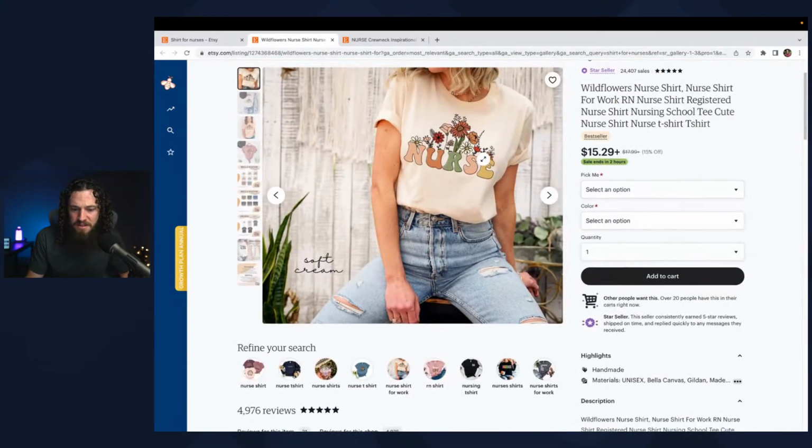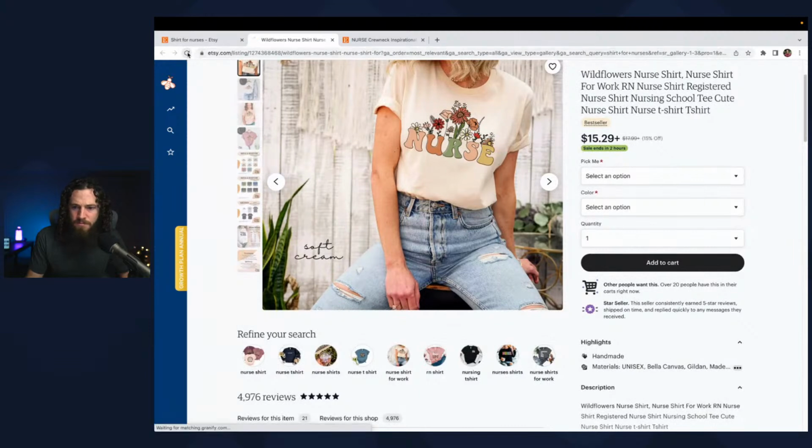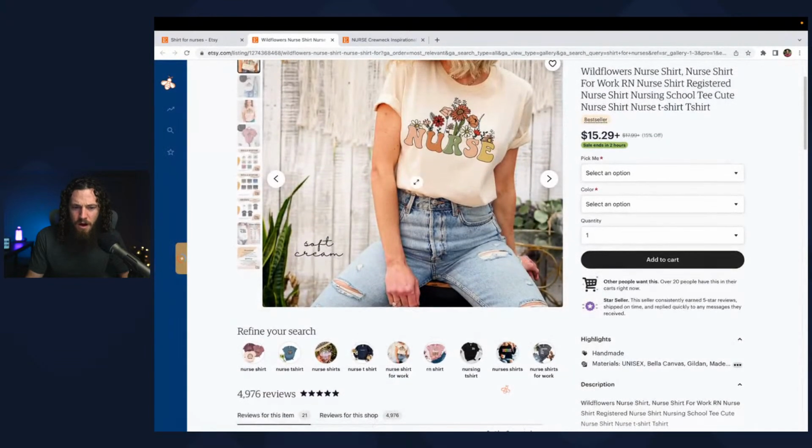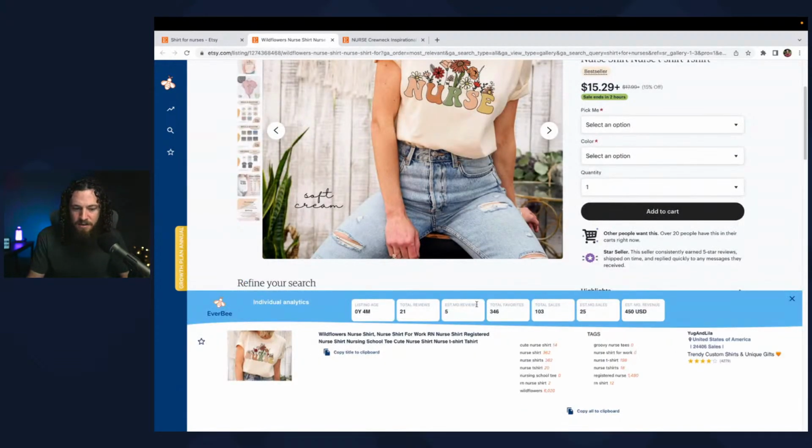So I'm on the specific listing, and I got to refresh this one second. Okay, so when you're on a specific listing, you'll see you also can click the B here, and it'll give you the data. So this one has sold 25 times and has done an estimated $450 in revenue in the last month. So it's not killing it, but it is selling, and it's doing well for them.